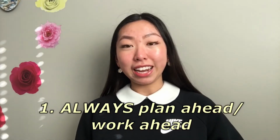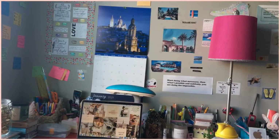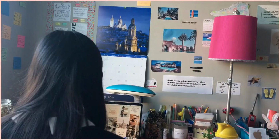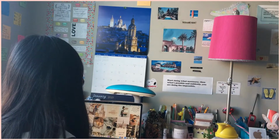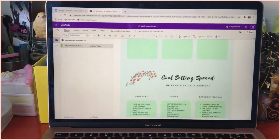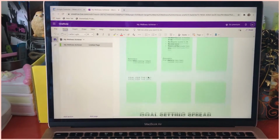So the number one thing is to always plan ahead and to work ahead. Usually on Sunday evenings, I'll take 30 minutes out of my day just to look at everything I have for the upcoming week. So that's all the readings, all the lectures, all the other events that I want to go to virtually, and I'll plan them all into separate days in the week. And I do this all using my digital planner that's mental health focused, and I'll link that down below if you want to check it out.